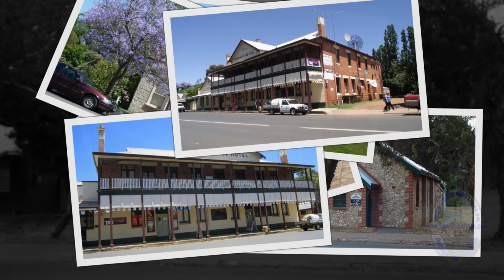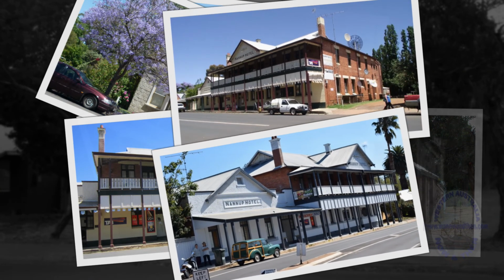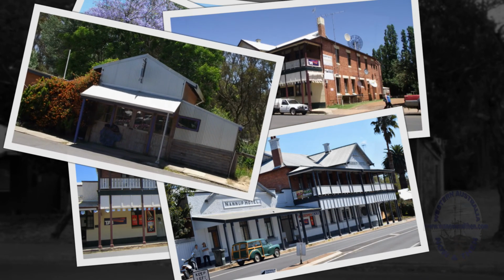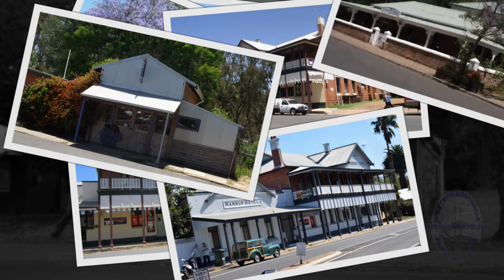Looking at the tall stands of timber in the area today, it's difficult to imagine how difficult life was for the early pioneers who began moving into the area in the mid-1830s.